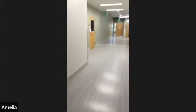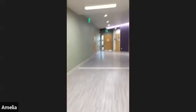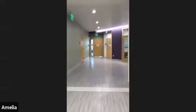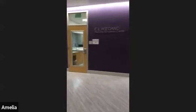So this concludes the lab space that we have. I'll just do a final walkthrough with you guys real quick of what the floor looks like now. It looks so amazing. I'm so excited for you guys to be able to utilize it.